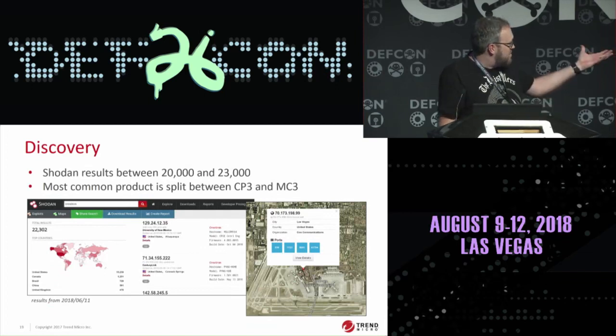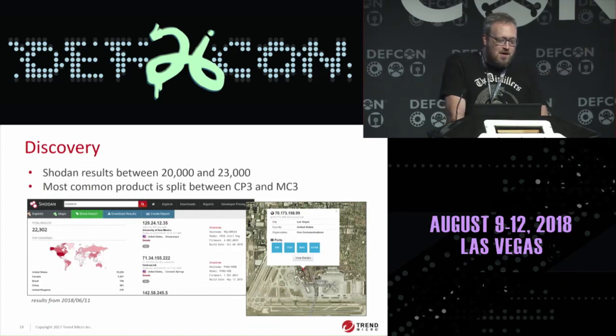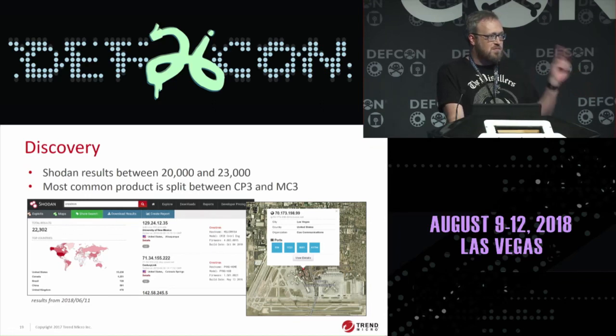So we could add it to Showcam. Now you can look for Crestron devices that are connected directly to the internet. Usually there's around 20 to 23,000 of these directly connected. The results show that the two most deployed devices connected directly to the internet were an even split between a CP3 and an MC3.